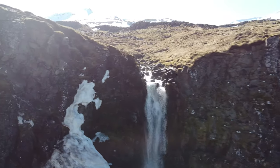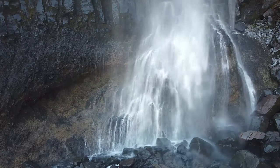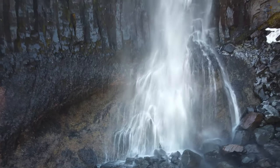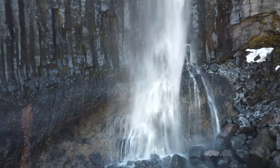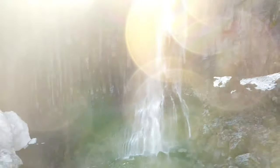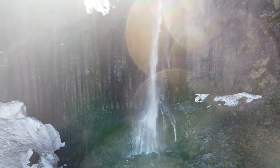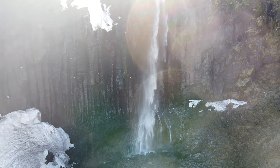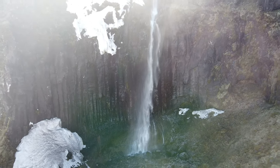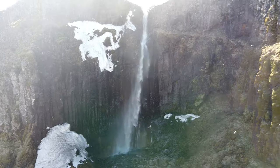So, yeah, I must contend that Iceland probably has the highest concentrations per square mile of waterfalls. Notice this one has some cool columnar basalts going on. Those are also very common here at a lot of stops. Got that J.J. Abrams natural lens flare going on here. So we'll just run through a couple of these. I'm not going to say much. We'll just watch.